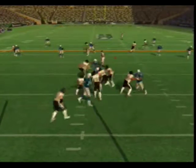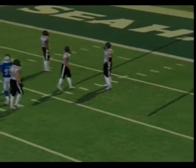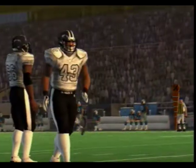Come out in a 4-3. Pressure, throws this one away. He didn't want to risk an interception and decides to throw it away.